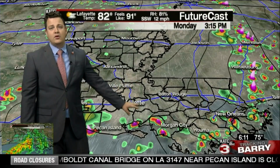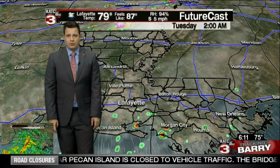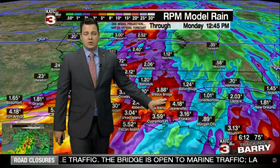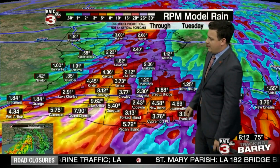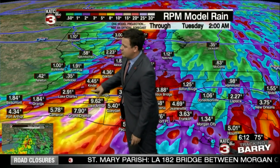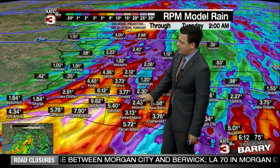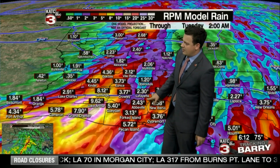We'll see maybe a few lingering light showers after that, but things should start to improve as we go through the remainder of the week. Rain total-wise, this is what some of the models are picking up on. It has kind of moved the heavier band, that 10 to 15-inch range, a little bit towards the west. Earlier on today, that was set up over portions of southern Acadiana. Again, that was that Iberia, Vermilion, South Lafayette corridor.